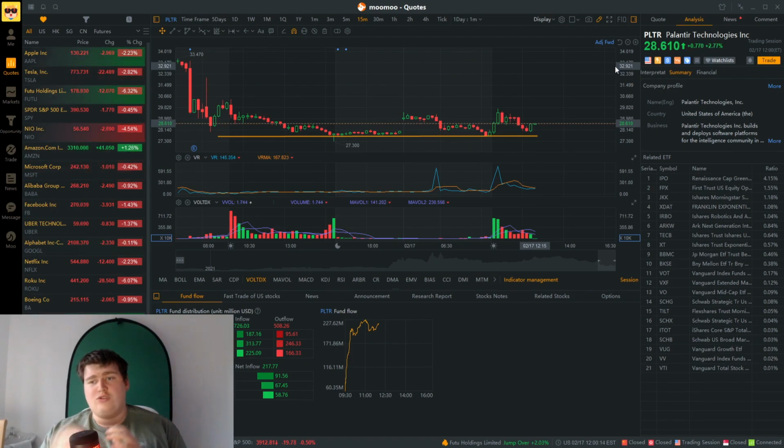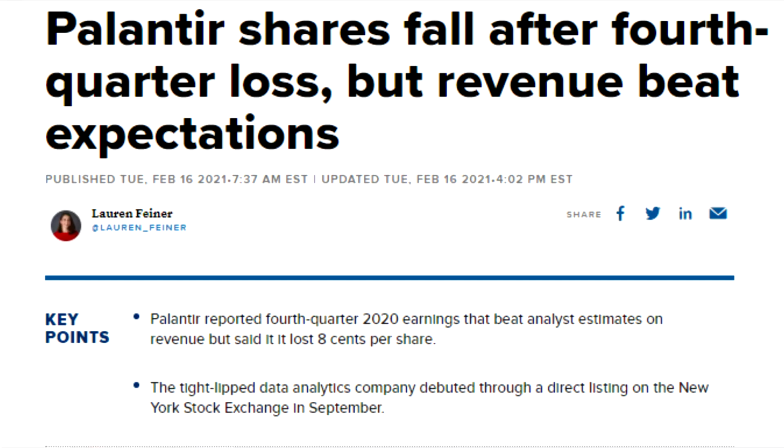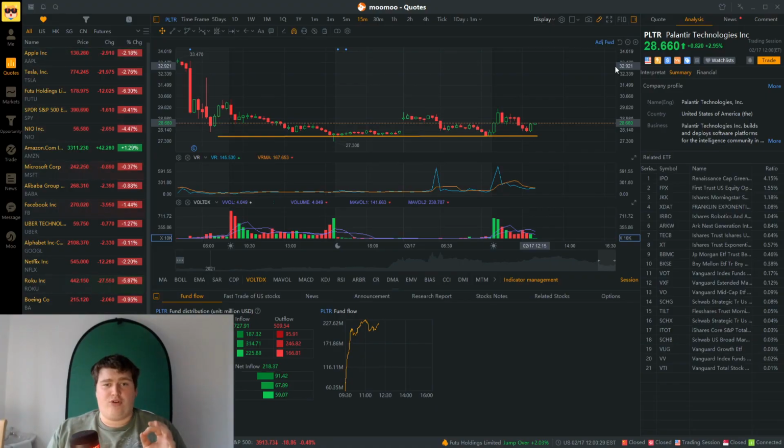I also want to make it clear that Palantir shares did fall slightly after the fourth quarter loss, but they did beat their expected revenue. So they beat their revenue expectations, yet they fell a little bit in share price. So now would not be a bad time to buy, because they fell on the news of their loss, but their revenues went up. That's what I was trying to say.